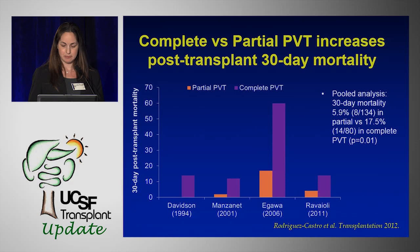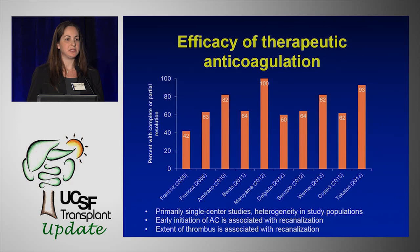So moving on to the medical management of portal vein thrombosis, the two primary management strategies include therapeutic anticoagulation, which is the most common strategy, and TIPS. So here I've just summarized the efficacy of therapeutic anticoagulation through about a dozen studies over the past decade. What you can see here, we're looking at the percent of patients who have complete or partial resolution of their portal vein thrombus with anticoagulation. And you can see that the percent ranges from 42% to as high as 100%.